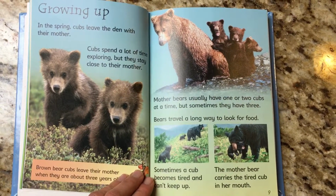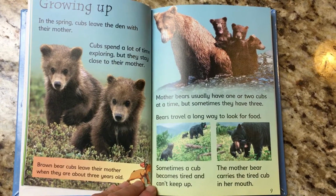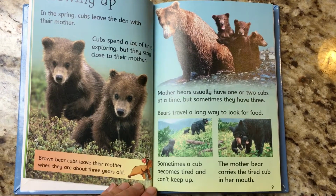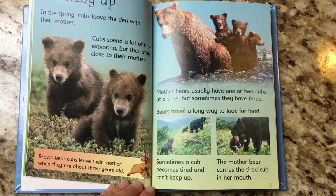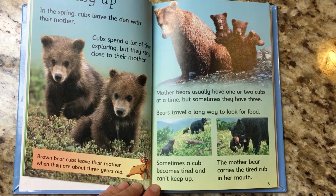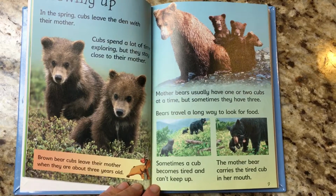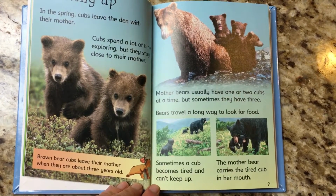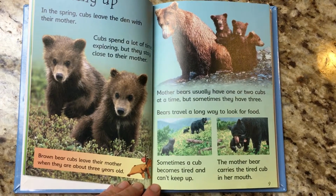Growing up. In the spring, cubs leave the den with their mother. Cubs spend a lot of time exploring, but they stay close to their mother. Brown bear cubs leave their mother when they are about 3 years old. Mother bears usually have 1 or 2 cubs at a time, but sometimes they have 3. Bears travel a long way to look for food. Sometimes a cub becomes tired and can't keep up. The mother bear carries the tired cub in her mouth.